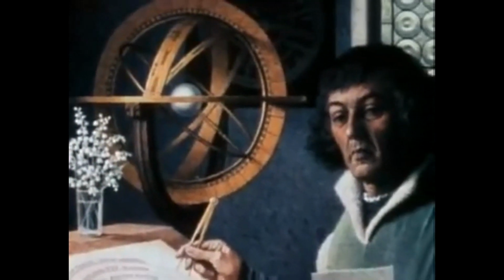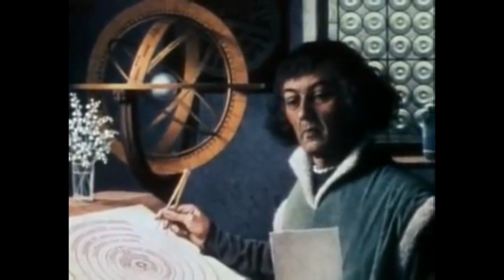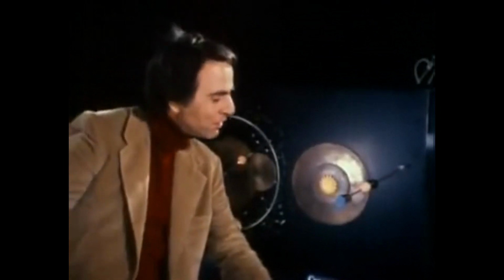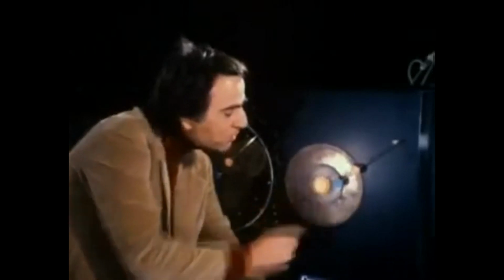Supported by the Church through the Dark Ages, Ptolemy's model effectively prevented the advance of astronomy for 1,500 years. Finally, in 1543, a quite different explanation of the apparent motion of the planets was published by a Polish cleric named Nicolas Copernicus. Its most daring feature was the proposition that the sun, not the Earth, was at the center of the universe. The Earth was demoted to just one of the planets. The retrograde or loop-the-loop motion happens as the Earth overtakes Mars in its orbit.